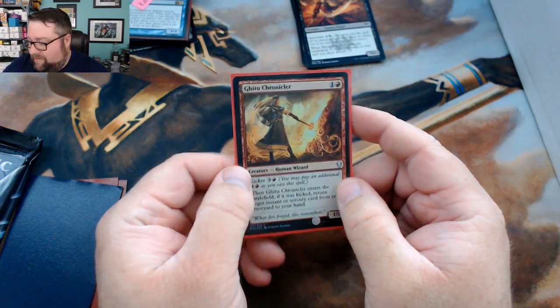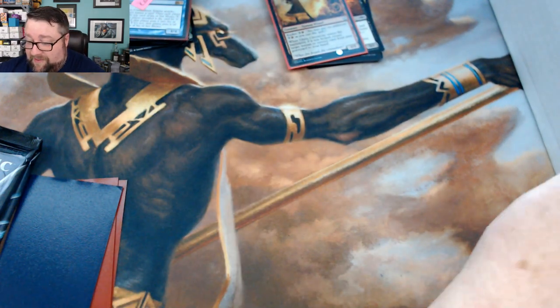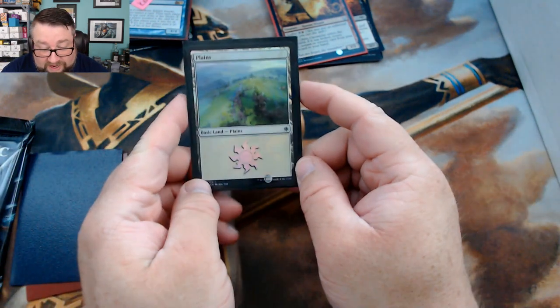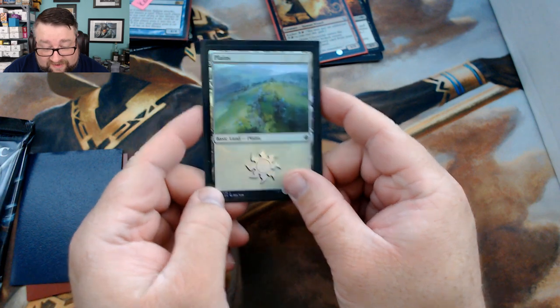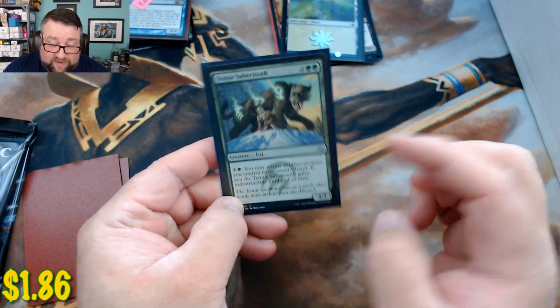We didn't pick him out of foil basic. I am so sorry. Well, you got Chronicler as your random foil. And let's go ahead and grab a random foil basic. I am so sorry. You got yourself an Ixalan Plains. That's kind of sexy. All right, common or uncommon, we got Tremor Sabertooth. That guy's fun.